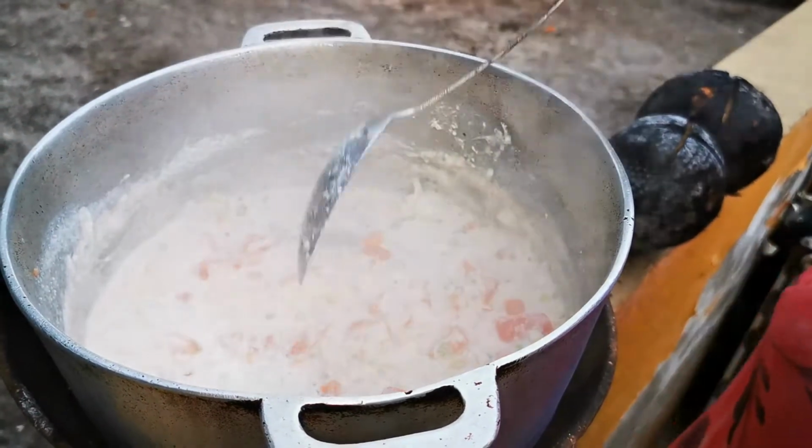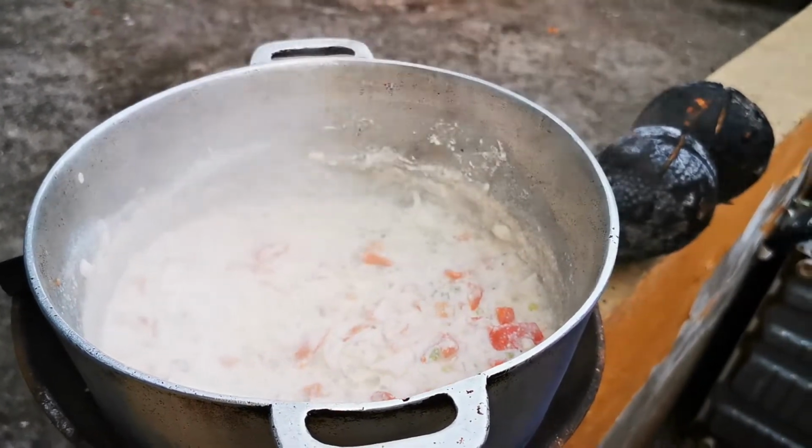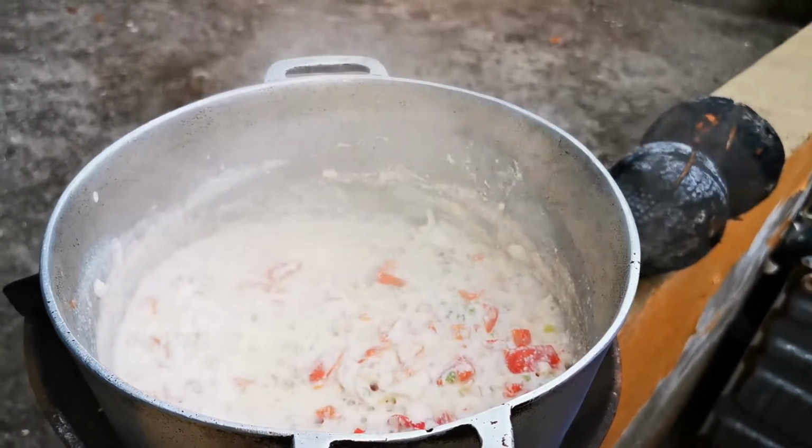Now we've added the seasonings into the mix: tomatoes, onions, scallion, some thyme and pepper.